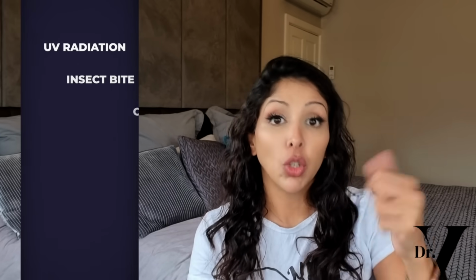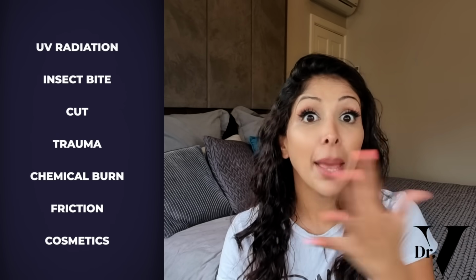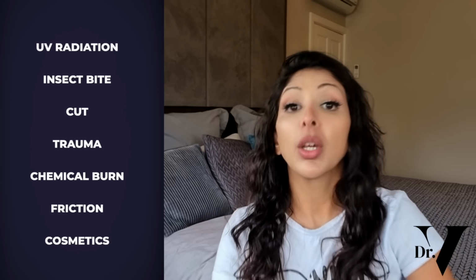Now, tyrosinase can be triggered by internal or external factors. So external factors would be things like UV radiation, which we've discussed. It could be an insect bite. It could be a cut, trauma. It could be a chemical burn. It can be from friction, such as the inner thigh or knees, when you're kneeling a lot, or toes that rub on shoes. It can also happen from cosmetics if you've reacted to something, such as lips can lead into lip hyperpigmentation.